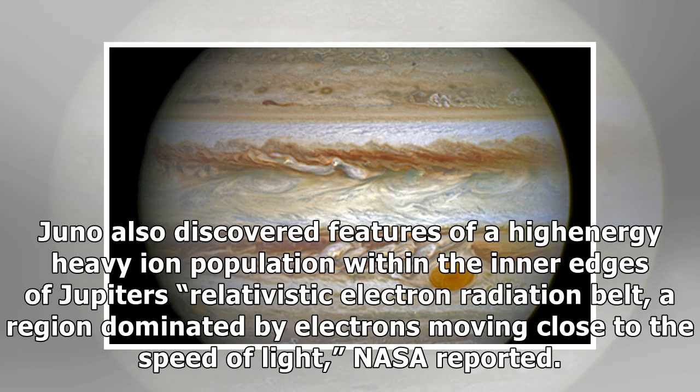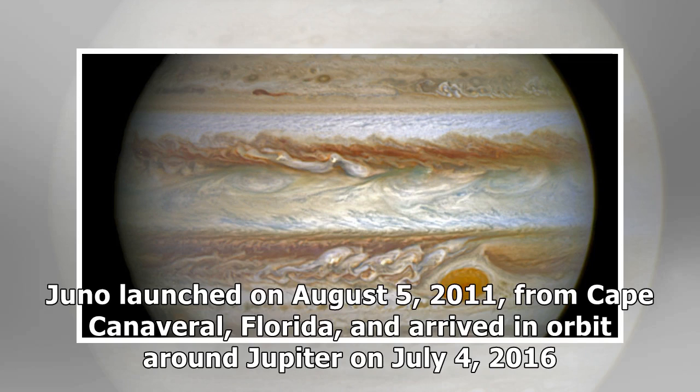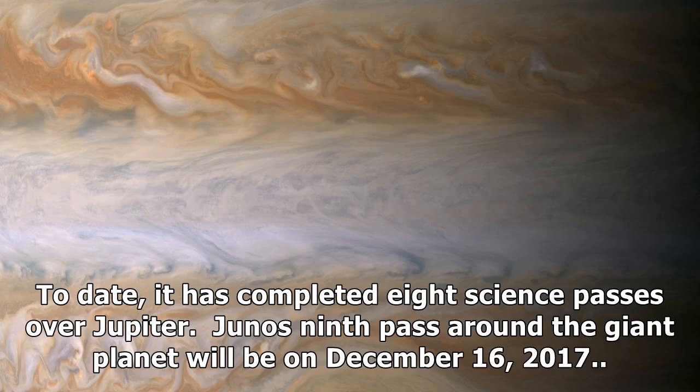Juno also discovered features of a high-energy heavy ion population within the inner edges of Jupiter's relativistic electron radiation belt, a region dominated by electrons moving close to the speed of light, NASA reported. Juno launched on August 5, 2011, from Cape Canaveral, Florida, and arrived in orbit around Jupiter on July 4, 2016. To date, it has completed 8 science passes over Jupiter. Juno's 9th pass around the giant planet will be on December 16, 2017.